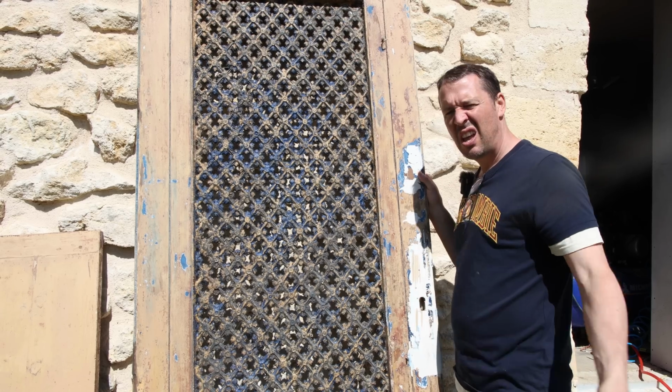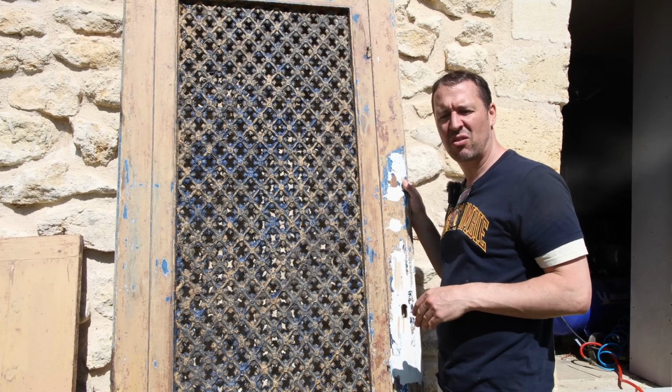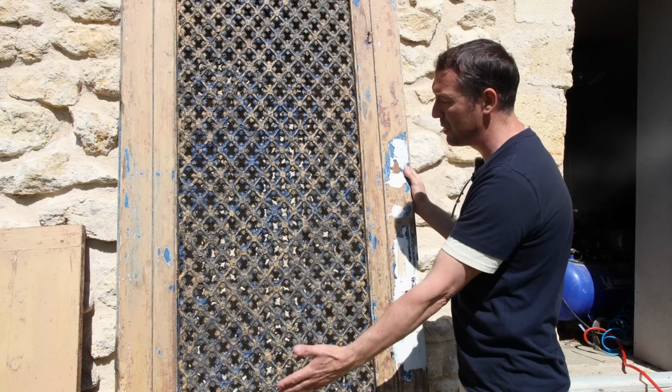But basically, he's just going to fire air at it, not sand. Maybe I've got the translation wrong there. But anyway, he's going to get it all back to the metal. It's going to cost a couple of €100, but I think it's money well spent.